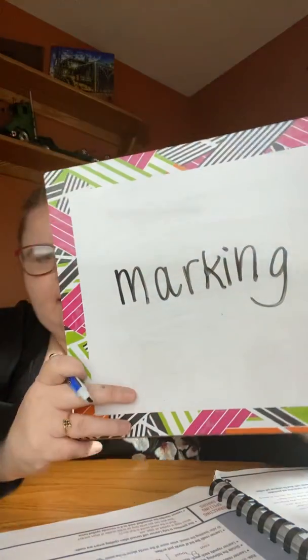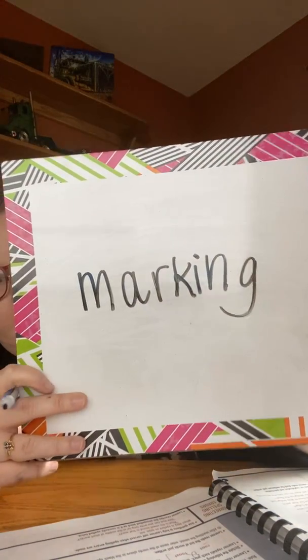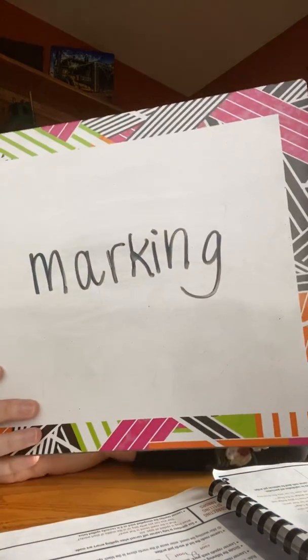Let me know if I'm going slow enough on these or if I need to kind of slow down a little more. If I'm going too slow, let me know so I can make adjustments. Ready? Marking. M-A-R-K-I-N-G.